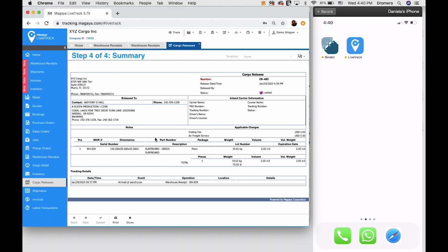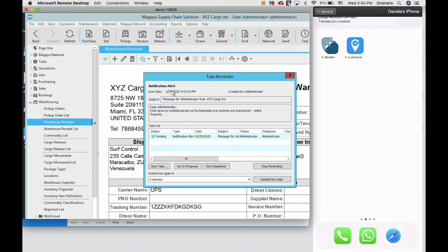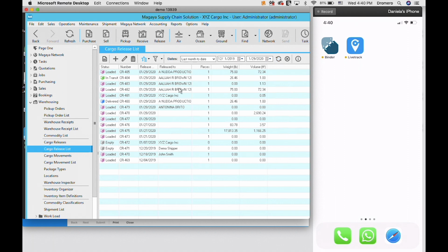Now, maybe you're wondering, how does that show in Magaya? Like, how do you know when your clients, for example, do a cargo release or a shipment or a booking? Well, when you go to your Magaya, you can see the notification alert. And as you can see, we also have the notification in the phone. So now let's look at the cargo release here in Magaya, just to double check. And here it is. So this would be the cargo release your client created. Now you can go ahead and finish.